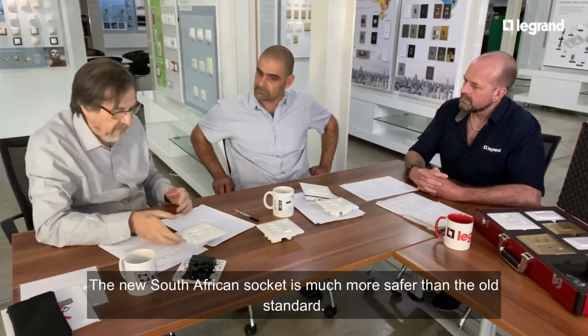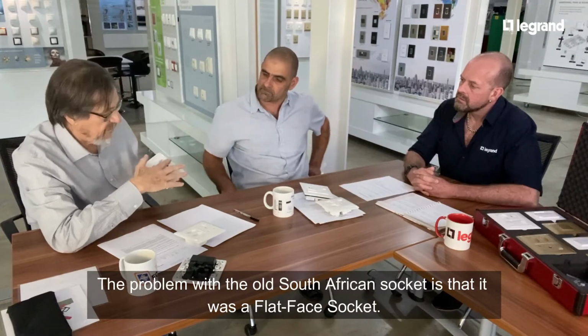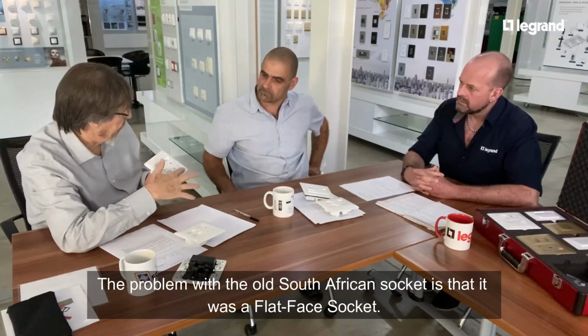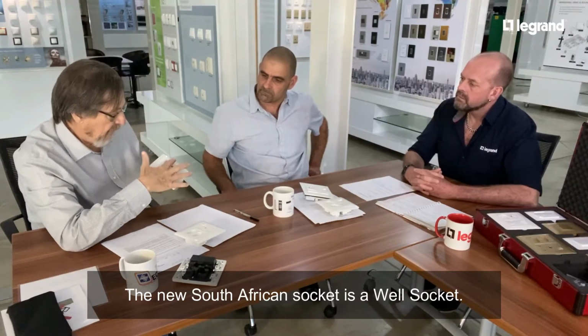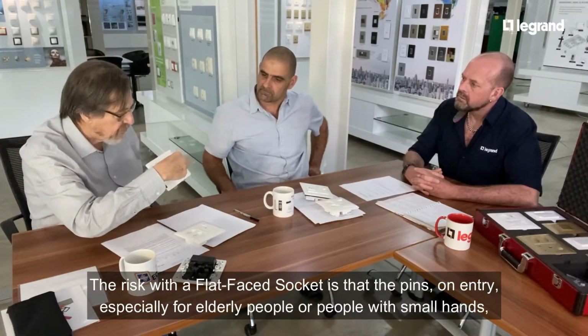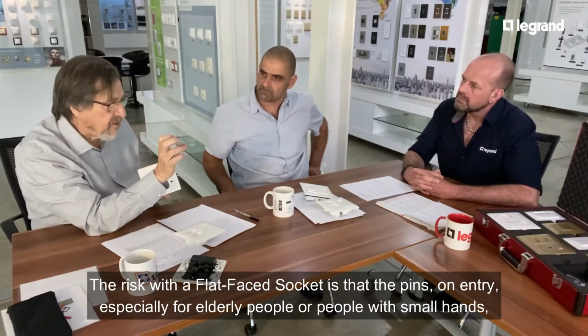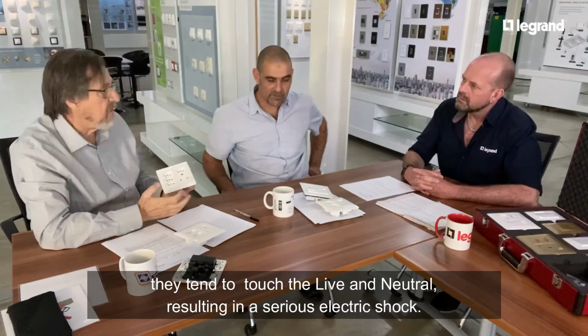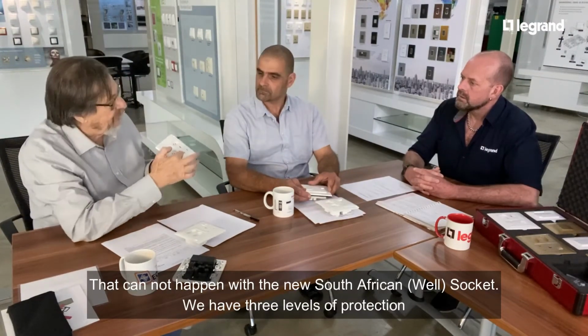Absolutely, and we can expand on that. You see, the problem with the old British socket, this was a British standard by the way, is that it is called a flat face socket. Many countries have a flat face socket, and many countries have a well. With a flat face socket, the pins on entry, especially with small fingers or elderly people, tend to touch the live and neutral on the way in. Of course, that gives you a nasty belt. Yes. And that cannot happen here.